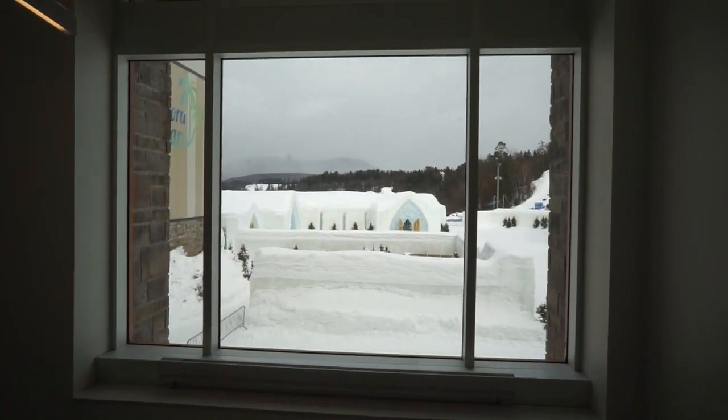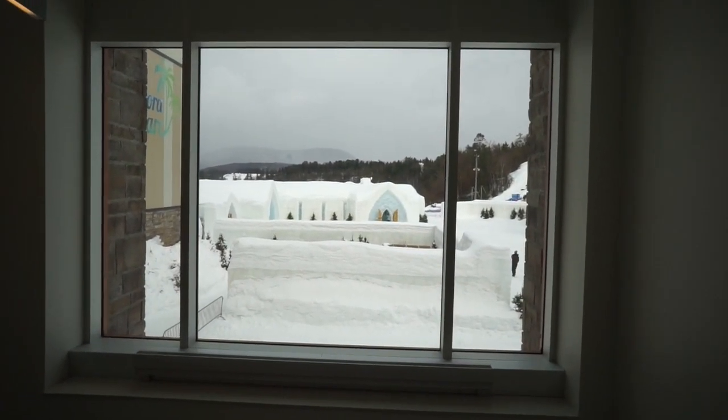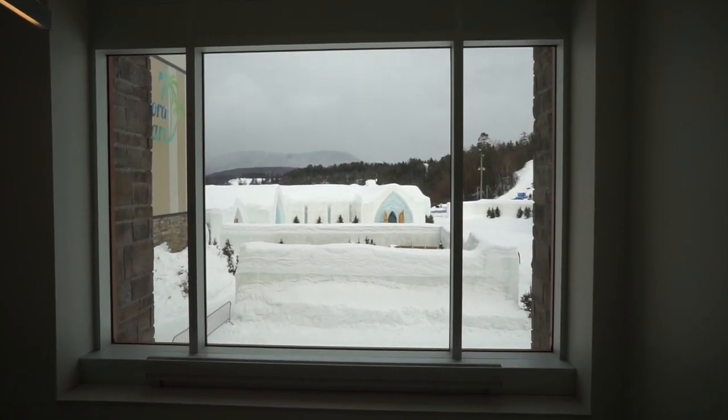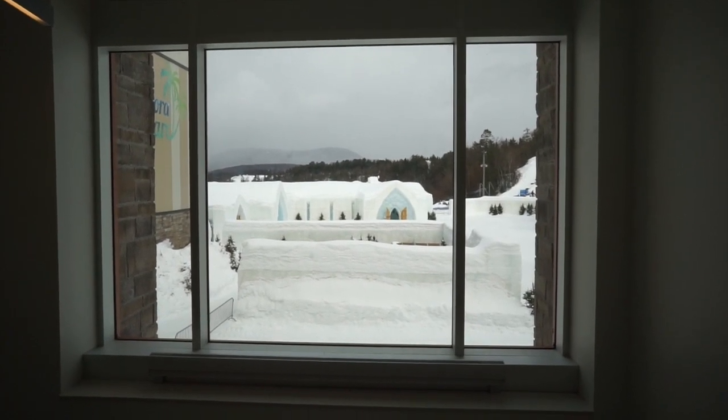From the second floor of the hotel right by the indoor water park, you can just make out directly in front of us a three-sided rectangle. That's where the hot tubs are, and then you can just make out the roof of the sauna there, and then behind it is the Ice Hotel.